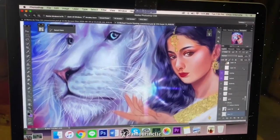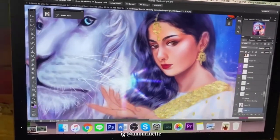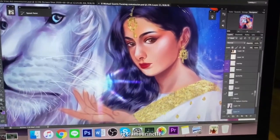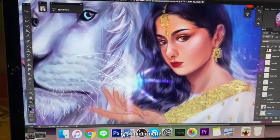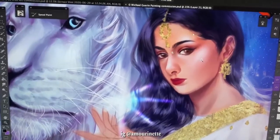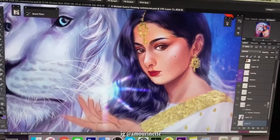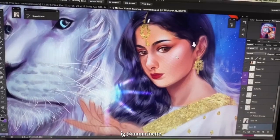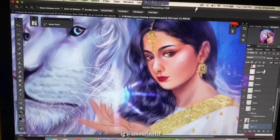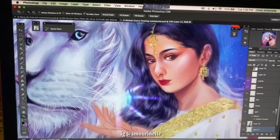All right, so now another work that I have to do is continuing and finishing up this digital painting commission for a lovely client. So I'm not going to show you the entire painting just yet, because I will be uploading a special video specifically for the process of this painting. So I'm going to post that on my YouTube as well. So yeah, heads up for that.